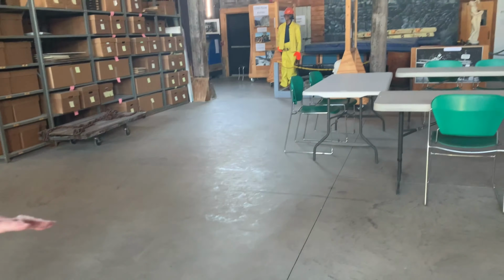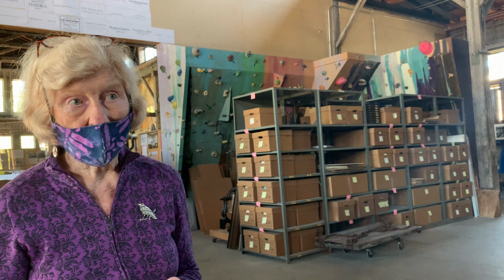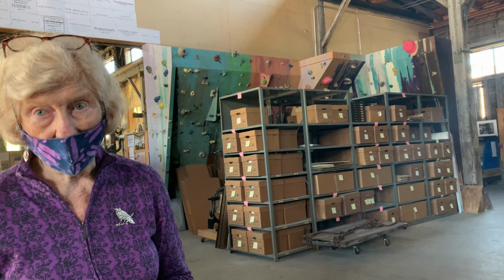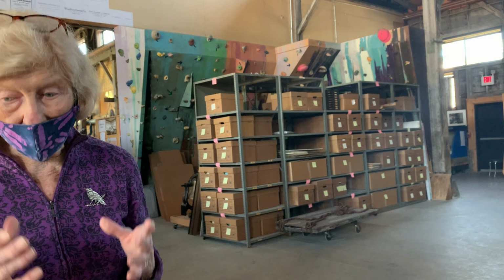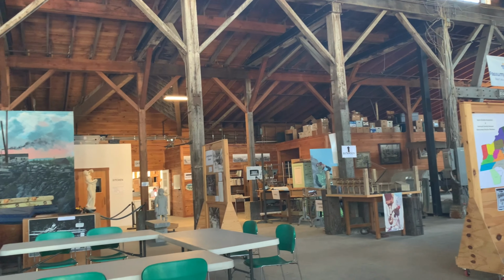A dirt floor when we bought this building in the 1990s to make it into a museum. It was a working shed until the 1970s, and then it was empty for almost 20 years. Then a group of Barre people decided to try to have a museum, and so they bought the building. The granite comes from the quarries up in East Barre. Have you ever been up there? Not yet.